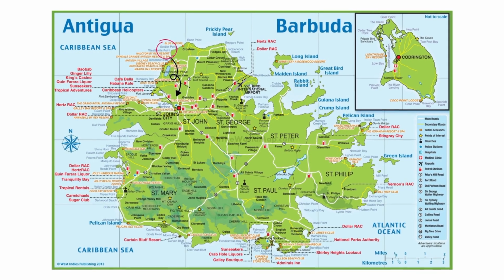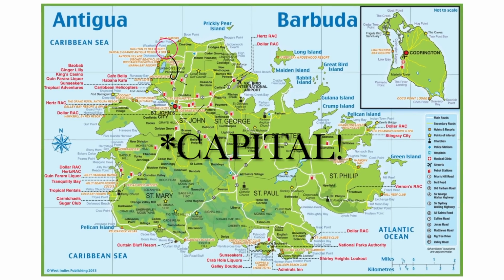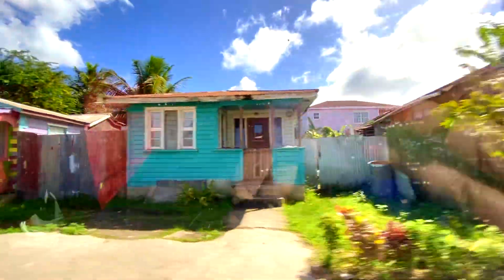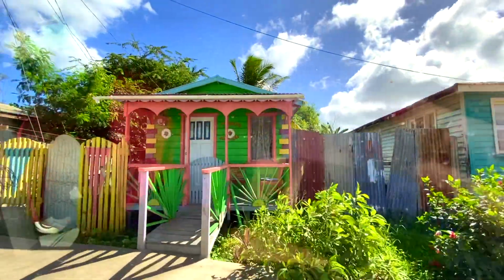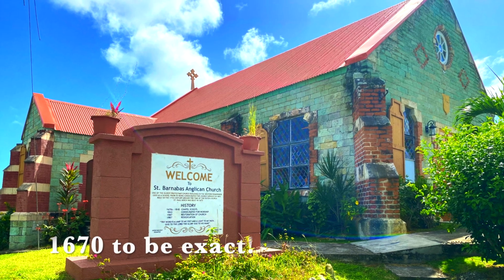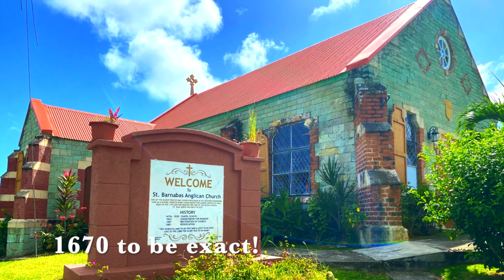So after we left the ROYALTON Resort, we took a tour through the city of St. John. St. John is the main city on the island of Antigua, on the northern part of the island. We took our tour through St. John's. He took us through to some really amazing places like this church that you see here. And I believe the church dates back to the 1600s.